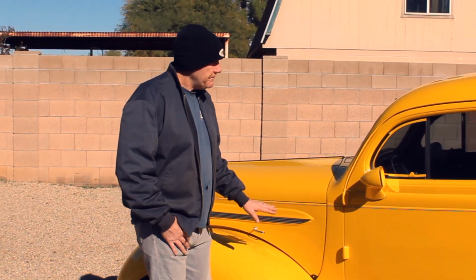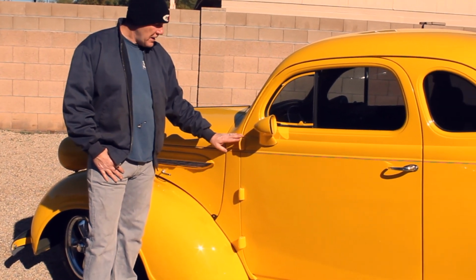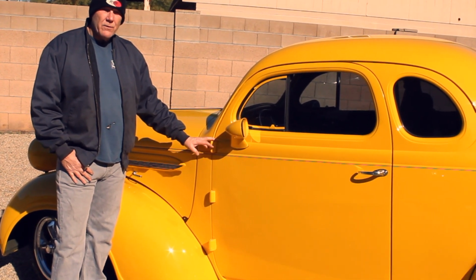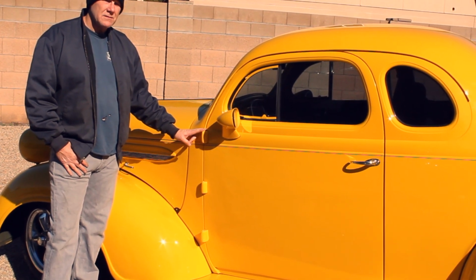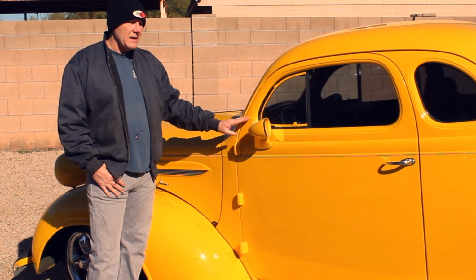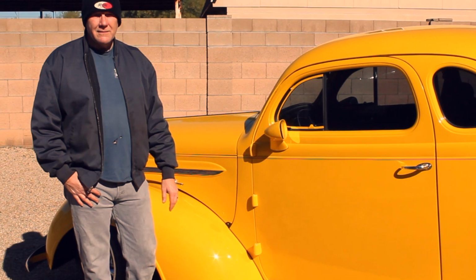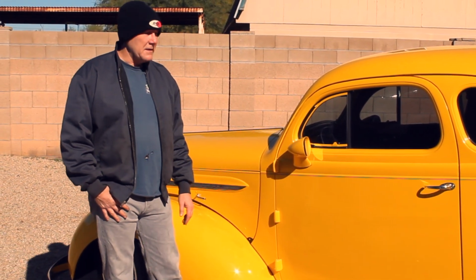A couple other changes. The Plymouth had, and Dodge has had, all Chryslers for that matter, had 3 hinges on the door. You don't see them struggling with the same problems the Fords have where the doors sag over time. The 3 hinges really do make it super sound and solid, so that's kind of cool. It's got some aftermarket mirrors on, or they're factory mirrors, they're GM mirrors, but they never came on this car. If I were doing it again, I wouldn't use them, but again, go back 23, 24, 25 years, that was the thing I did, and I'm not changing it today.